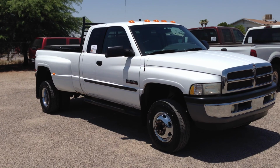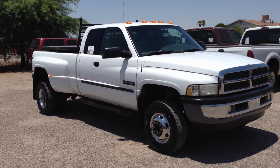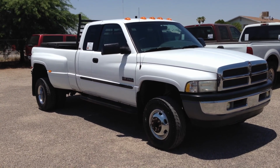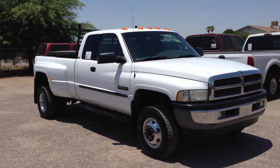We're selling this truck. It is a 2001 Dodge Ram 3500 four-door extra cab. It's also called a quad cab in Dodges. Obviously, it's a 1-ton, 5.9 liter Cummins turbo diesel. It's four-wheel drive, 169,000 miles. Obviously, it's a dual rear wheel also. It's got a fifth wheel hitch.